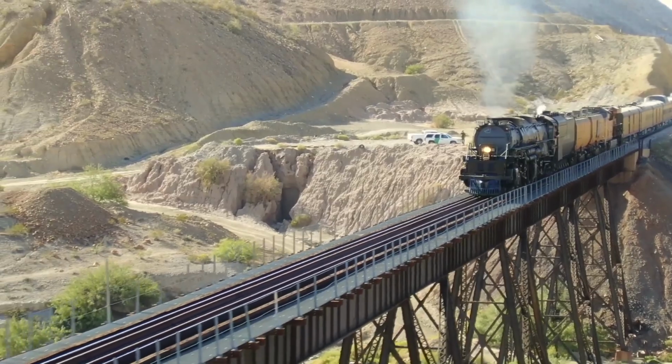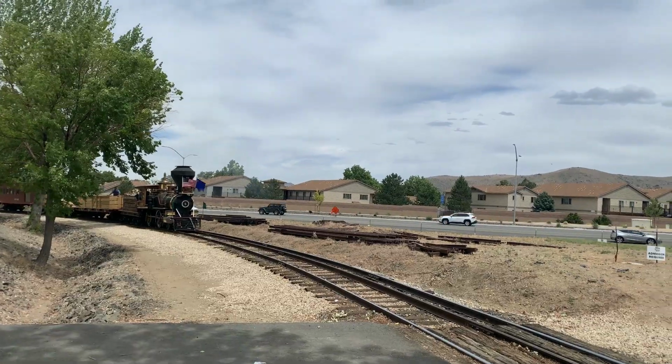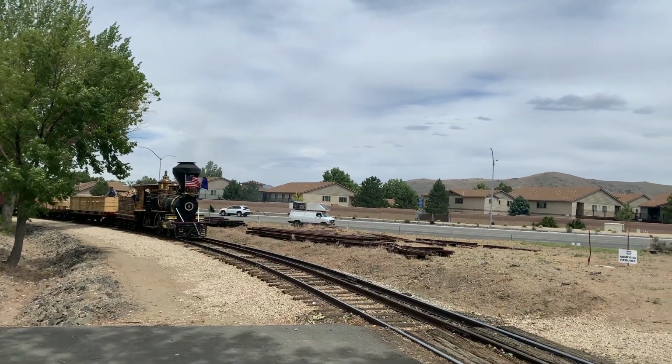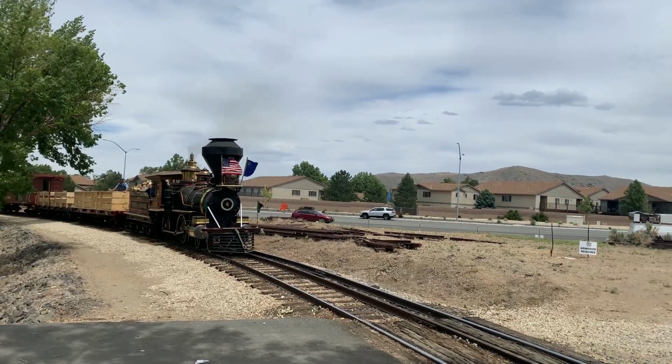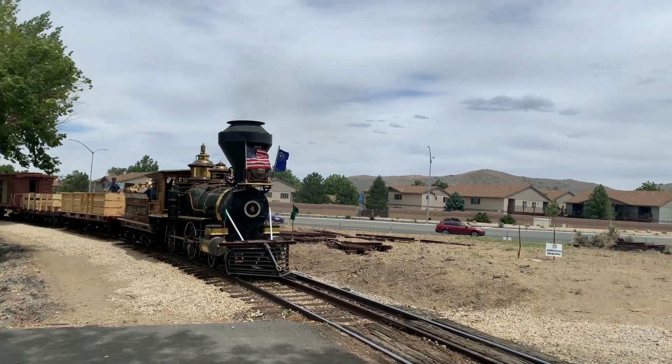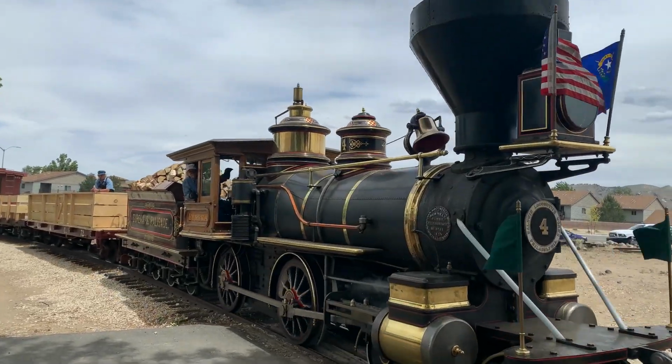Oh, I just get emotional looking at it. Oh, it's again, it's all American. All of these engines. This is, to me, what America is all about. Well, it is. This one here is my childhood, because I always wanted a train just like that when I was a little girl. And that was always my favorite.